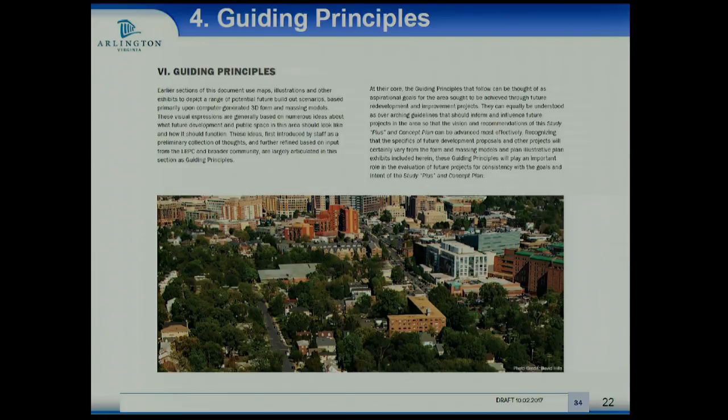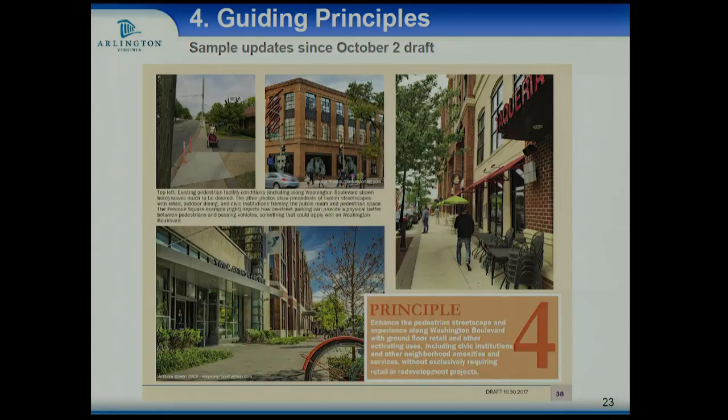The guiding principles overall can best be thought of as overarching aspirational goals or big ideas that we'd like to achieve with redevelopment here. And so they've been framed and presented accordingly.